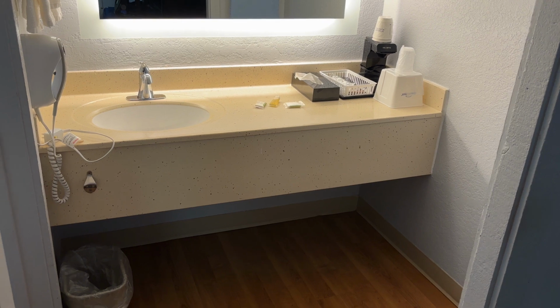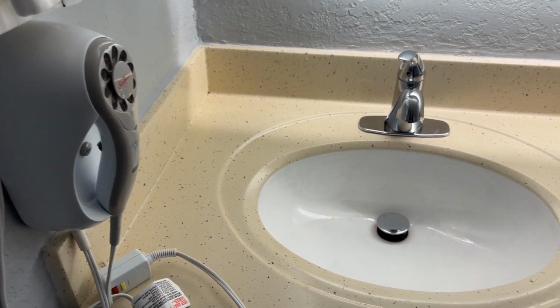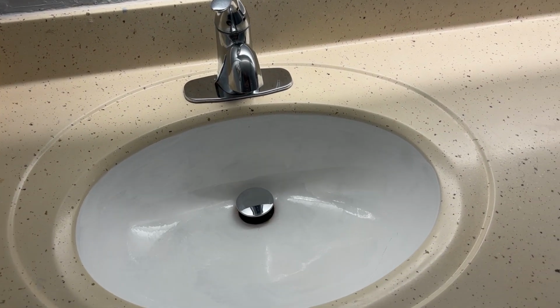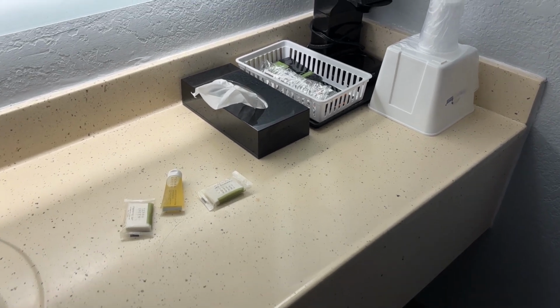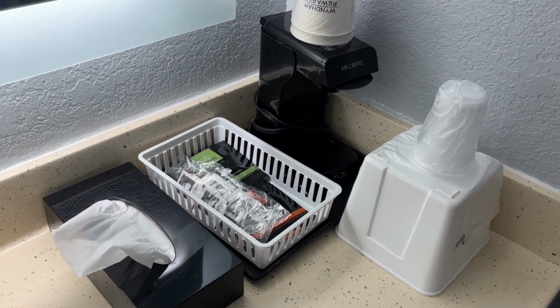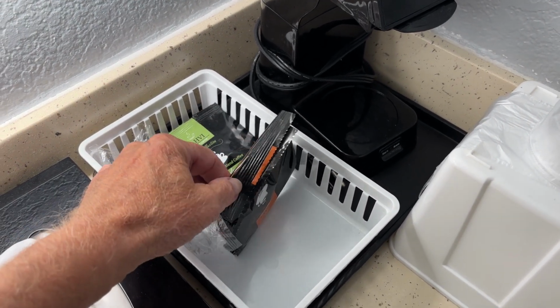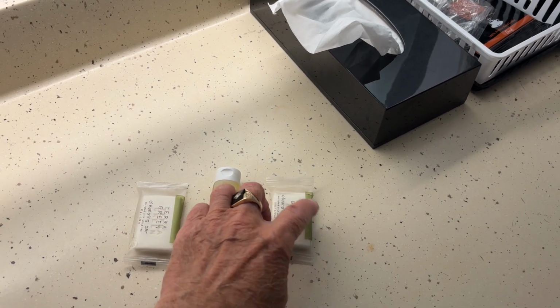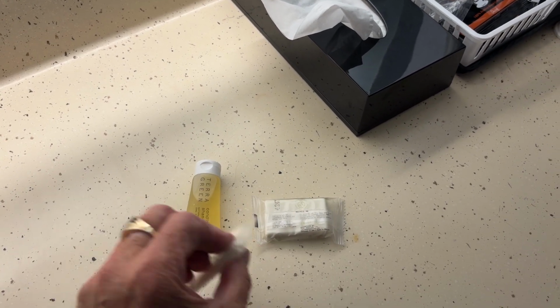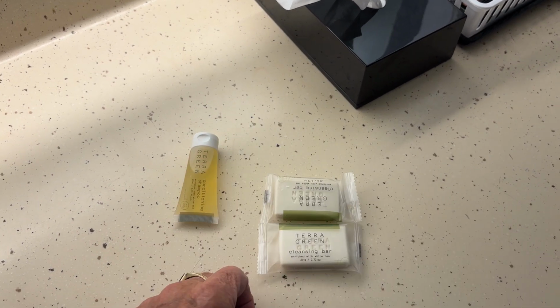Oh well. And over here we have a large sink, hair dryer, with a nice counter area. A few amenities like the coffee maker over here with, how many coffees? We have 2 regular, 2 decaf. And I like that we get a couple of soaps. I prefer the bar soap. These are really tiny, but it's nice to have the bar soap.